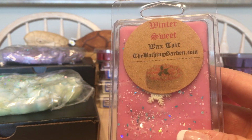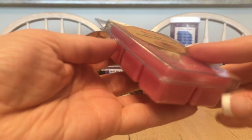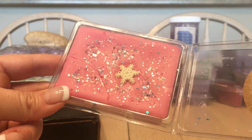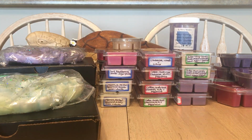Again, like I mentioned, if you place an order with a certain amount of dollars, you get a full-size item from the vendor's choice. I don't have scent note descriptions. You can go on her Facebook page or her website and find the scent note description, but that is that one. It's like berries. It's like a candy, like a really sweet lollipop, I would say. It's a very sweet scent.